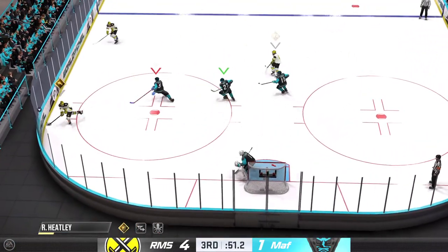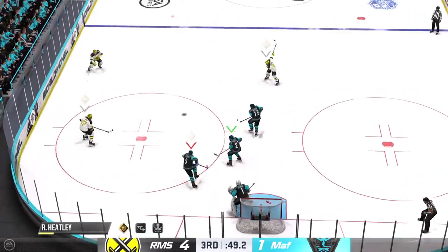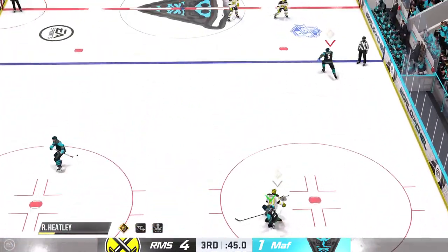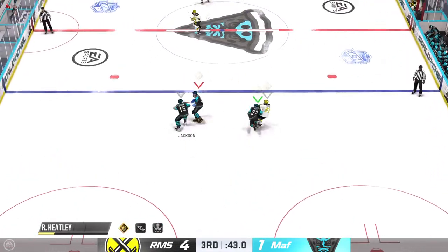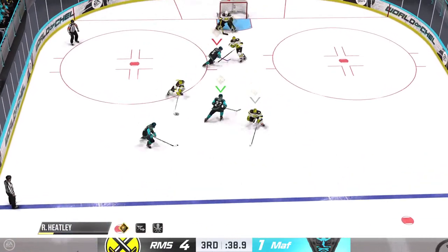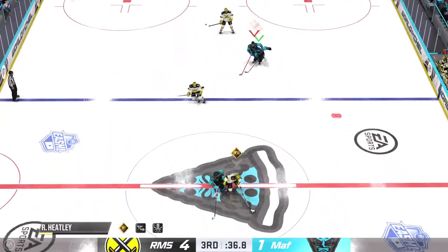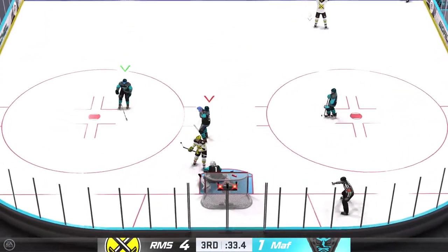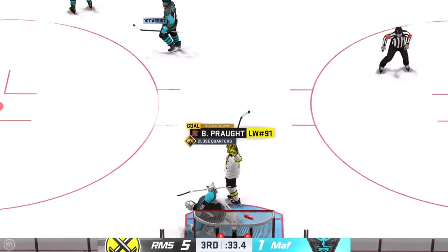Takes the puck. Richmond's got the puck along the wall. And they got caught up in traffic and hits a stick. Buffalo's in transition. Oh, I had the right idea, but couldn't make that play with the pass. Cutting to the front of the net. Scores! And that's the hat trick!